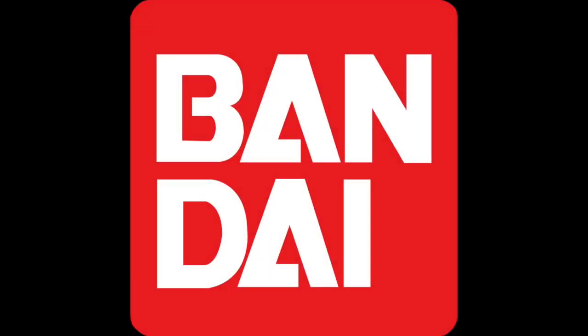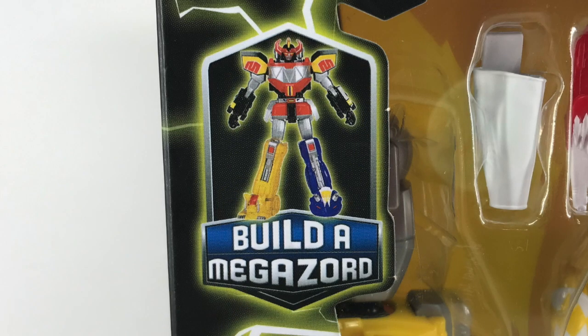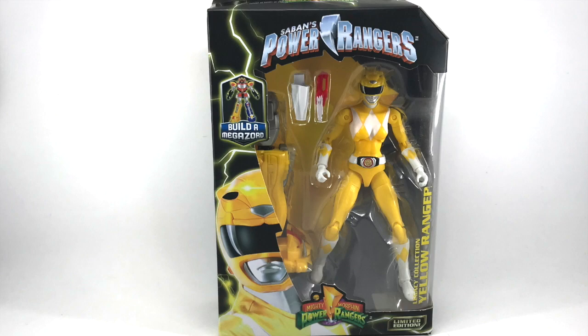Like with Part 1, Bandai will go first. There are two versions of the Legacy Collection. There's the Build a Megazord set and the exclusive weapons set, which has the Power Rangers in metallic colors and has the power weapons. The Build a Megazord set has a Megazord part that corresponds with the Ranger.